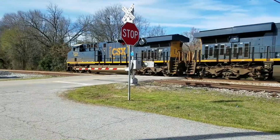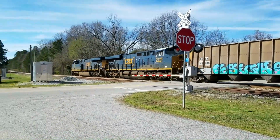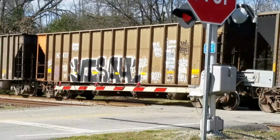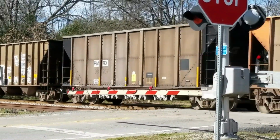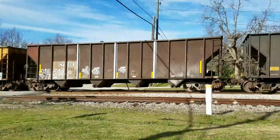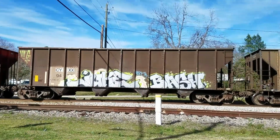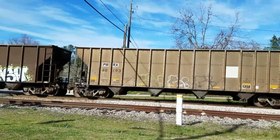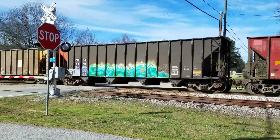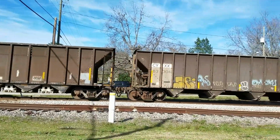I guess that was the engineer conductor waving. That was nice. Look how slow we're going right here. Just creeping. That's good. Most times they're coming through here about 40 miles an hour. Evidently, it's probably slowing down because of another train. You really get a good look at the graffiti right here. There's a train on down the track this way. I know because I heard it on the radio traffic that it was down there.